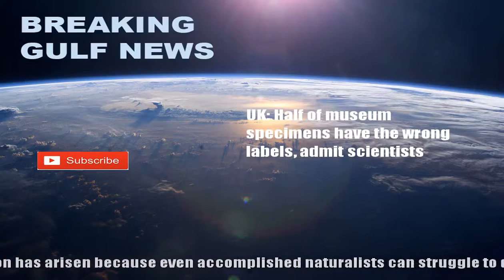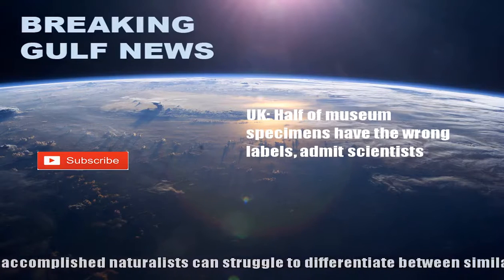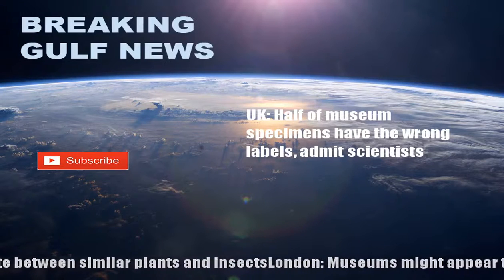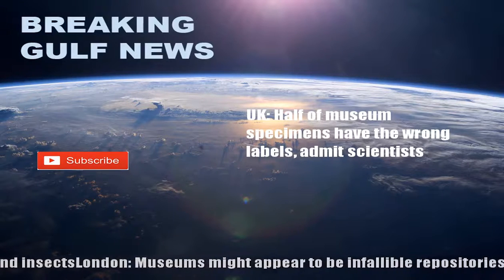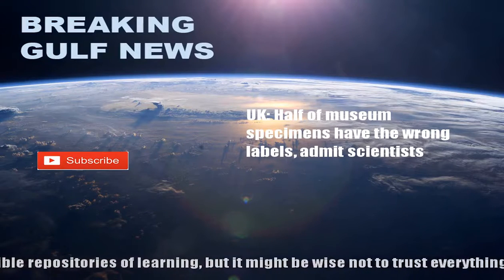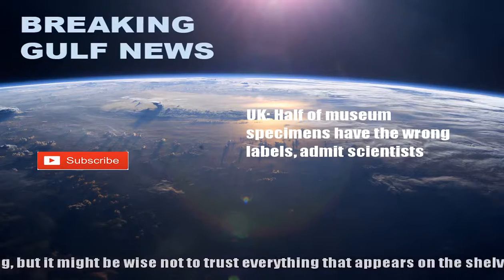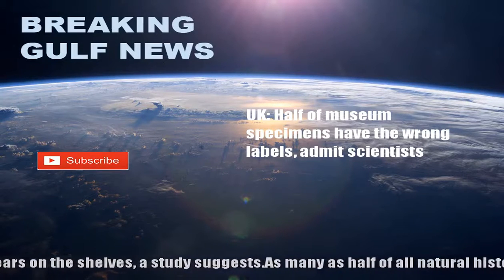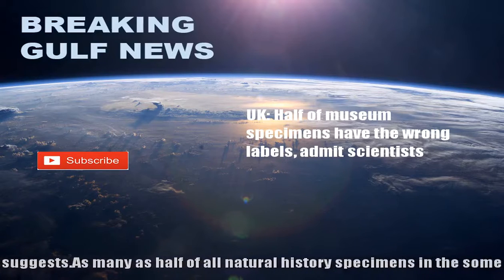London museums might appear to be infallible repositories of learning, but it might be wise not to trust everything that appears on the shelves. A study suggests as many as half of all natural history specimens in some of the world's greatest institutions are probably wrongly labeled, according to experts at Oxford University and the Royal Botanic Garden in Edinburgh.